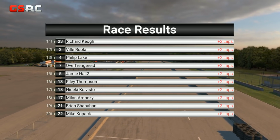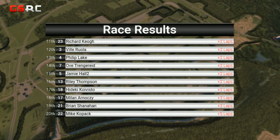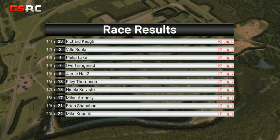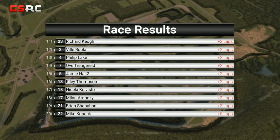Riley Thompson, we talked a little bit about him, had a quiet 5th place finish. Hideki Koivisto does what he does, brings the car home safely in 6th. Milan Arnozzi behind him in 7th. And Brian Shanahan is going to be the 8th in class. Joe, then we get to some more of your guys.